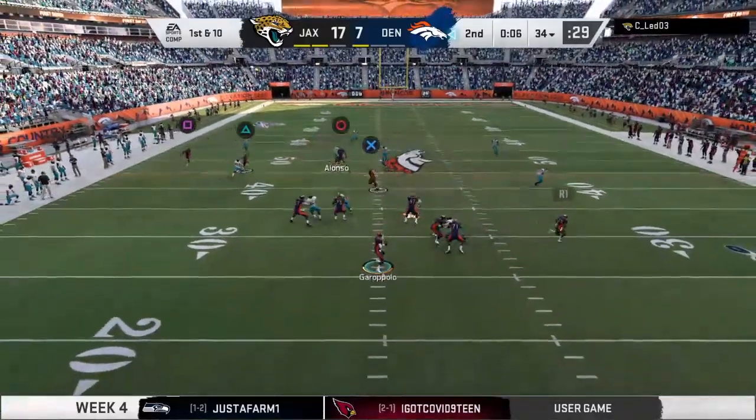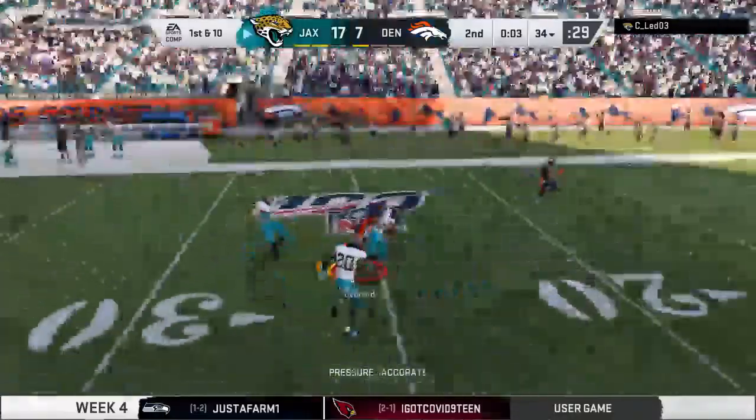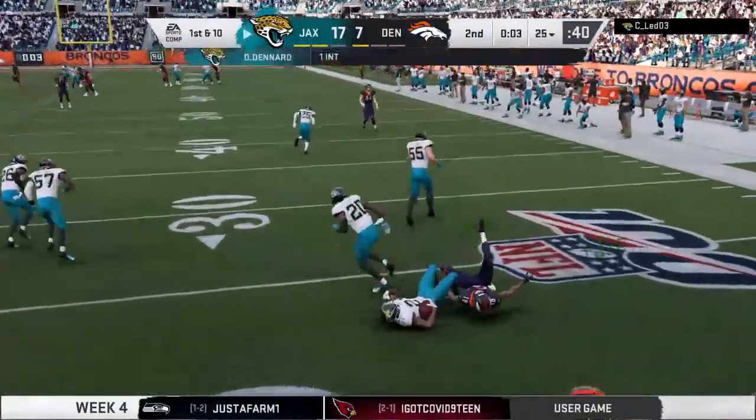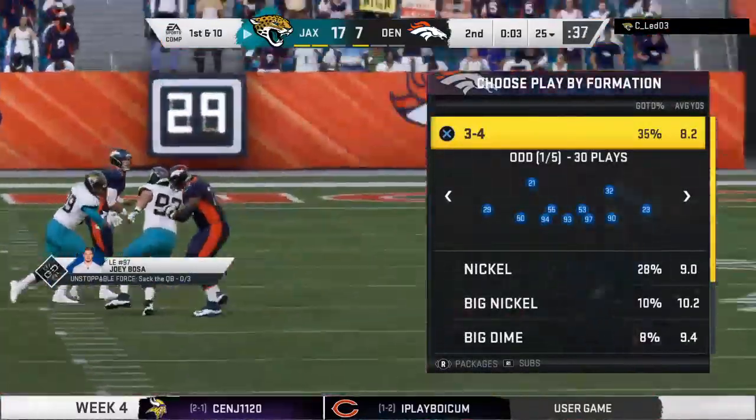A shotgun snap for Garoppolo. He's going to rifle one deep left side. And for the 3rd time here in this half, it's intercepted. Picked off by Darqueze Dennard.